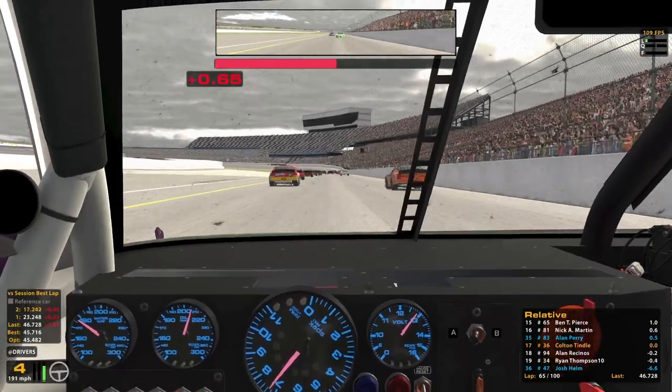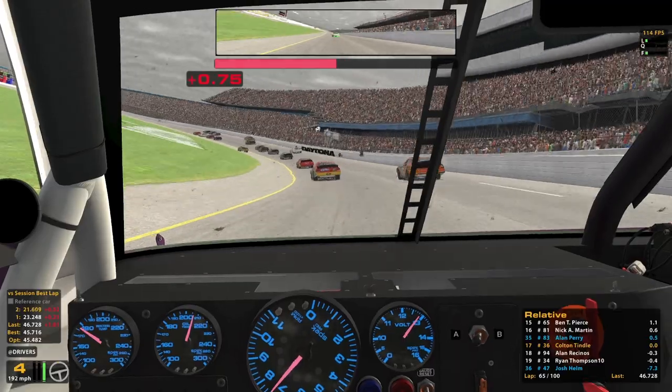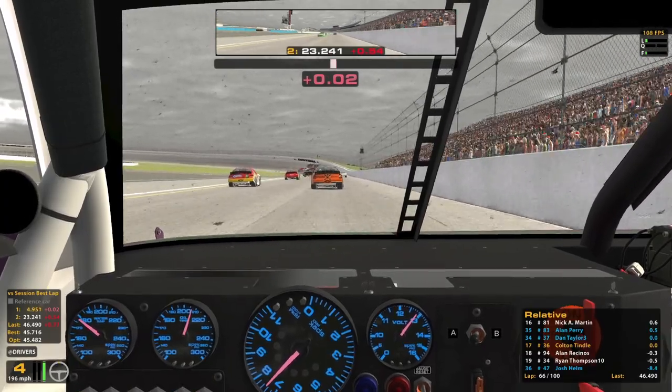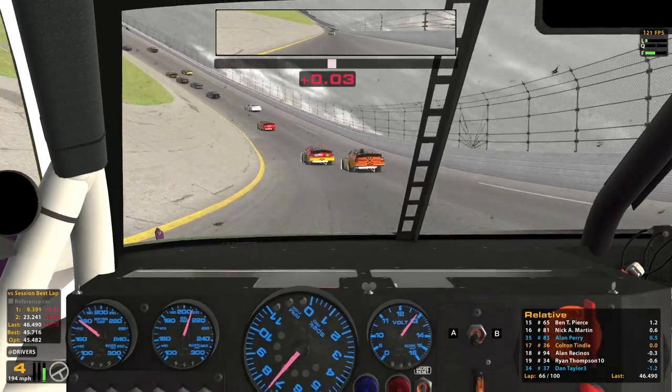Uh-oh, someone's down on the apron up there. Is that a lap car? Yeah, okay. Wasn't sure if it was a lap car or what. Something's going on up there, though. Something looks a little weird. All is okay.